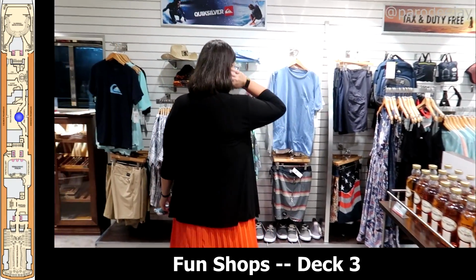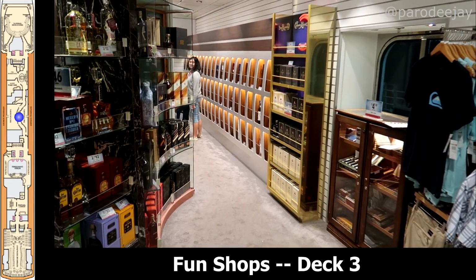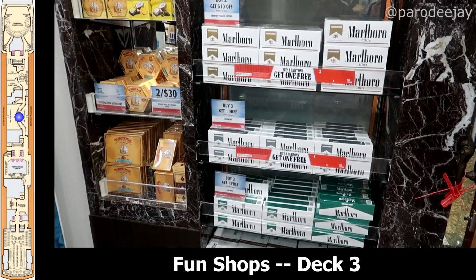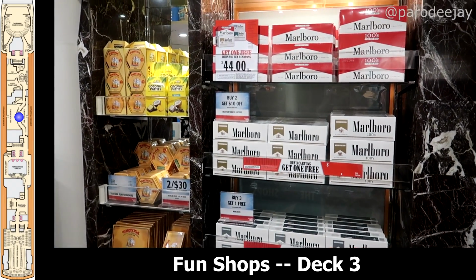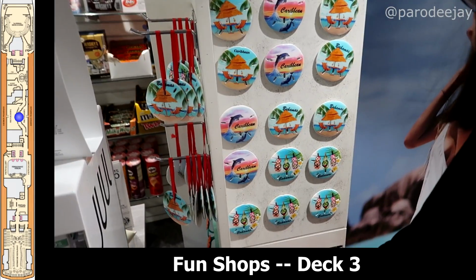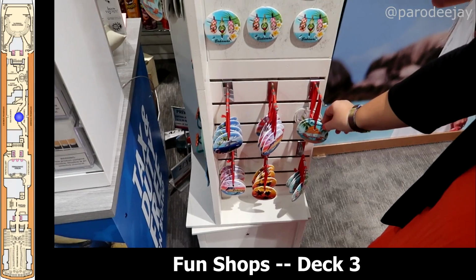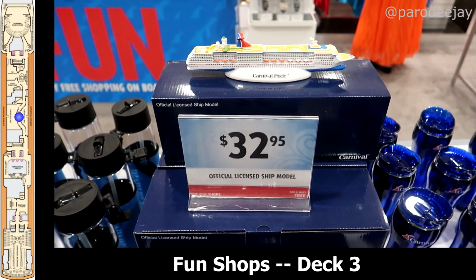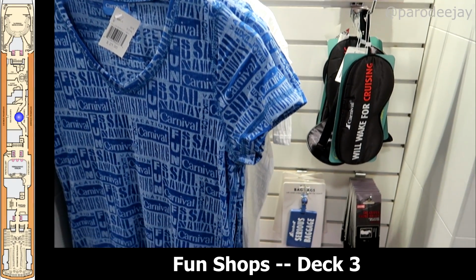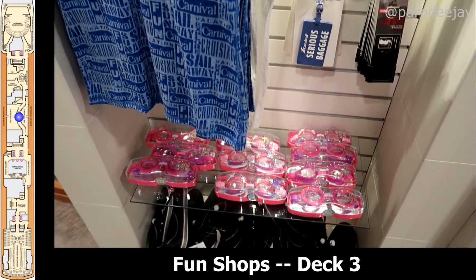The fun shops are also located a little further forward on Deck 3. You've got your main souvenir-style shop, which also runs into the liquor section. You can also find cigarettes in this section. But all your standard souvenirs, they have rum cakes, shirts, bags, buttons and pins and magnets, anything that you want to take home and show the family, hey, I went on a ship. So you can even bring them a ship. Look at that right there. Sleep masks, luggage tags, anything cute, they've got it.